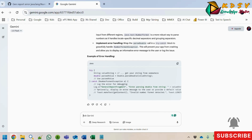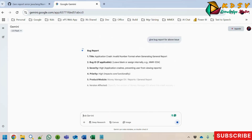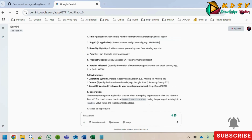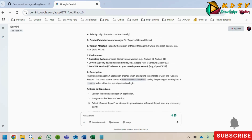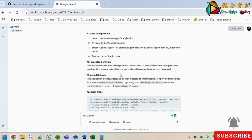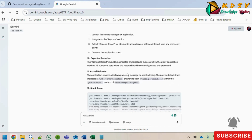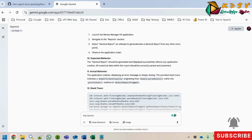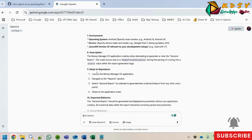Okay, the main part for us, we need a bug report for this particular issue. Here I'm going to type, give bug report for above issue. It gives the bug title, severity, priority, and versions. We need to add the environment and all over here. The main thing is the description and the steps to reproduce, which it detects automatically. It also gives the expected behavior and the actual behavior. So we do not need to manually type all these details. Just request any of the AI tools to format your bug report, then further you can fine-tune it according to your need.